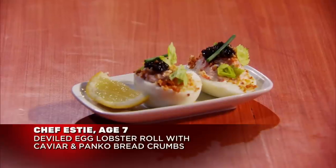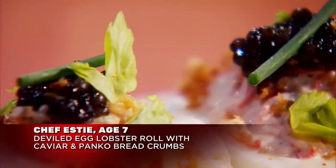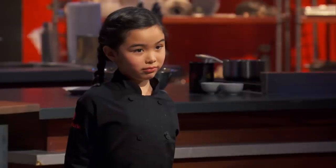Chef Espy, please explain your dish. This is my lobster roll deviled egg mashup with crispy buttery panko and caviar. Chef Espy, I like the presentation of your dish. It looks like two deviled eggs, but I like the idea of the two classics. A lobster roll mashed up with a deviled egg. I think it's a very smart mashup.